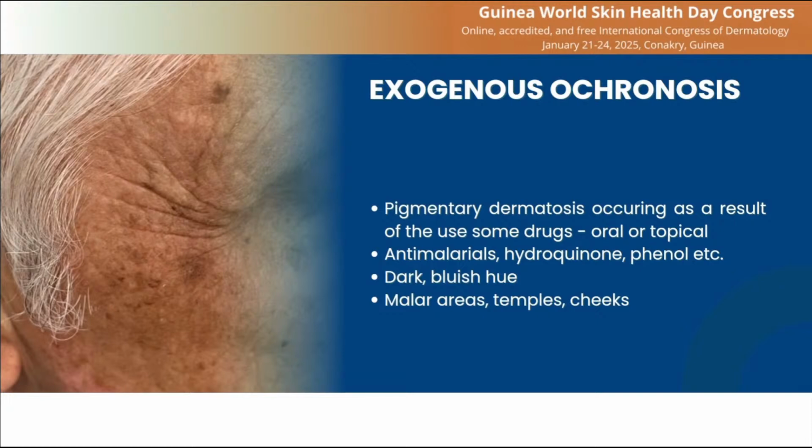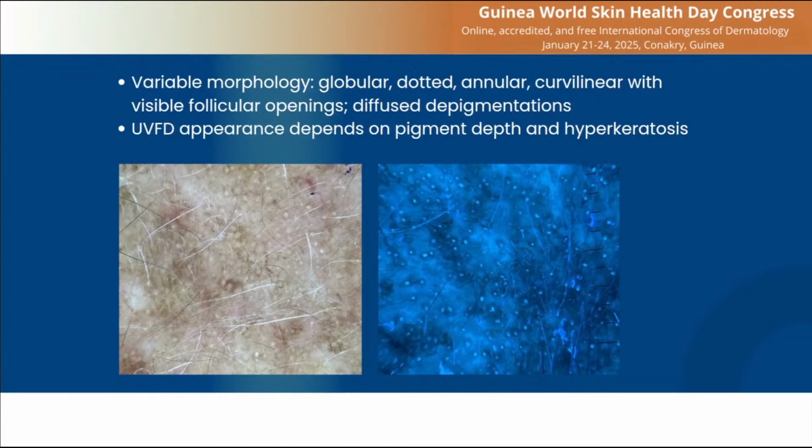Now, I'd like to show you some peculiar images of exogenous ochronosis, a pigmentary dermatosis resulting from the use of certain drugs and substances, such as antimalarials, as in this case, and hydroquinone. It typically presents with a darker bluish hue and affects the malar areas, temples, and cheeks. Dermoscopy reveals a variable morphology, including globular, dotted, annular, and even curvilinear structures with visible follicular openings. It is often accompanied by diffuse depigmentation.